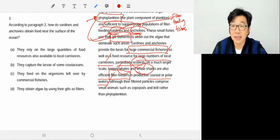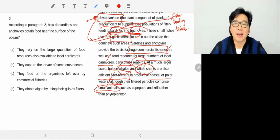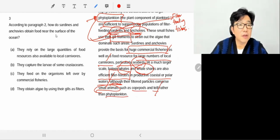Just like the previous sentences. Although, their filtered particles comprise small animals. Whales are big, right? So their food source is a bit bigger. They don't feed on phytoplankton. Their food sources are small animals such as copepods and krill rather than phytoplankton. Okay, cool. So what can we infer about the fish?